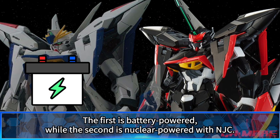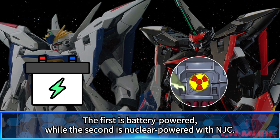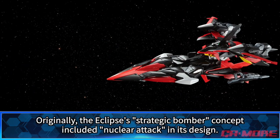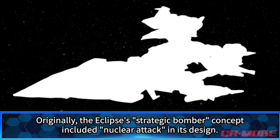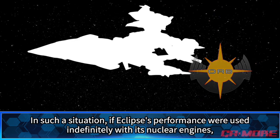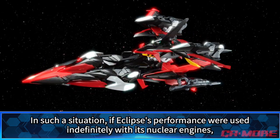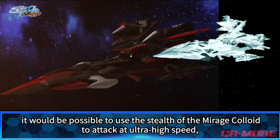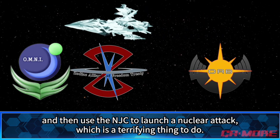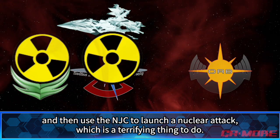The first is battery-powered, while the second is nuclear-powered with neutron jammer canceller. Originally, the Eclipse's strategic bomber concept included nuclear attack in its design. In such a situation, if Eclipse's performance were used indefinitely with its nuclear engines, it would be possible to use the stealth of the Mirage Colloid to attack at ultra-high speed, and then use the NJC to launch a nuclear attack, which is a terrifying thing to do.